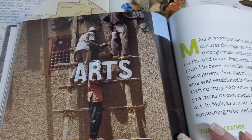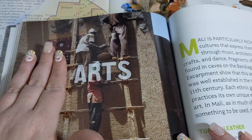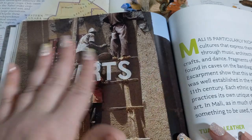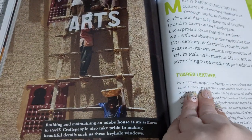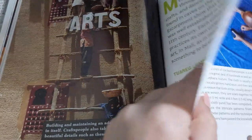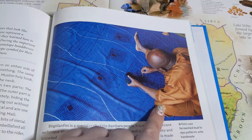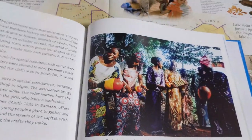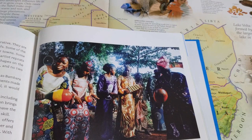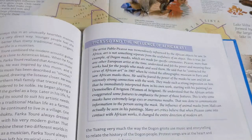So it looks like here that they're doing what I was telling you about, how they repair the clay, adobe, what have you, on the buildings there. They do it every year after the rainy season. And he's got, making some patterns in the fabric. This is like Tuareg blue from the looks of it. Playing some music. That looks like fun. They've got all different instruments there to play.